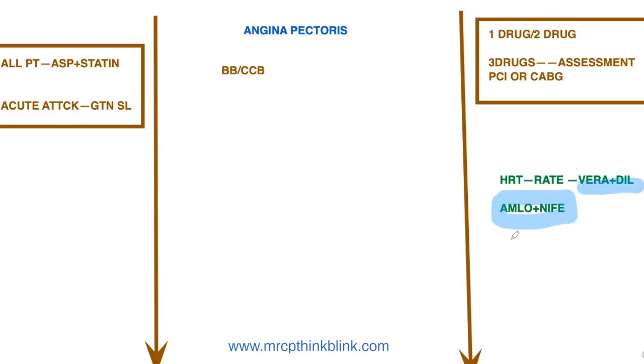Especially when you are doing the combination, you can never use verapamil or diltiazem along with a beta blocker, because they are both rate-limiting. Rate-limiting drugs you cannot use as a combination. Okay, dear? So for one drug, I told you, beta blocker and calcium channel blocker. Usually with beta blocker, we can use atenolol.